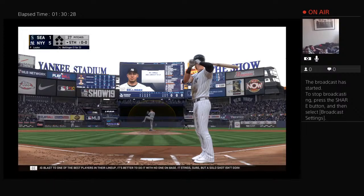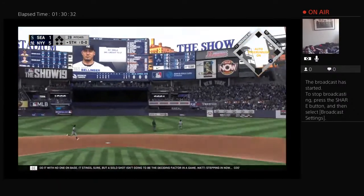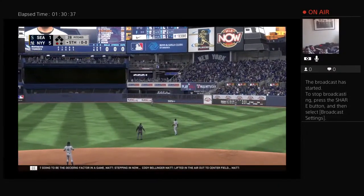Now batting, first baseman. Stepping in now, Cody Bellinger. Lifted in the air out to center field. Smith has to roam straight back, but he has it for the first out.